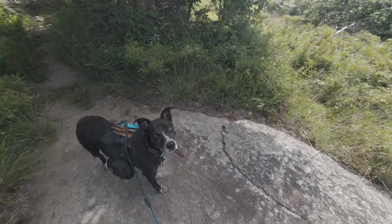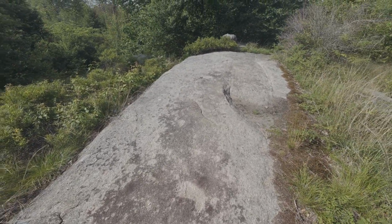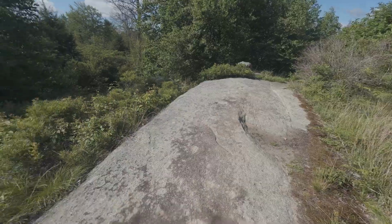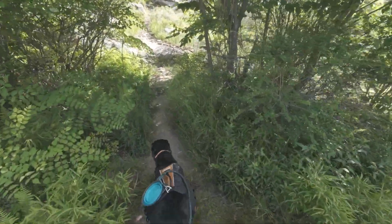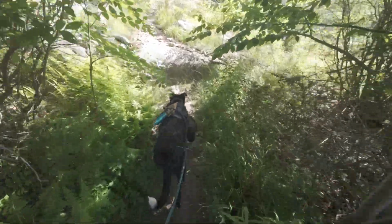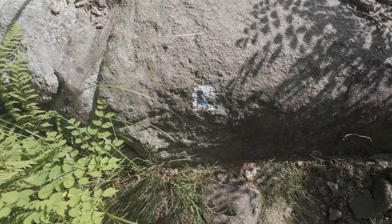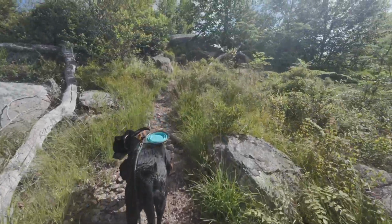Now, after Star's little water adventure, we're still climbing over some of these big rock slabs, and it's alternating between forested area and these rock slabs, but also, come on Star, let's go. Also, the trail markers changed again. It's a white square with a blue L. So we're following that now.